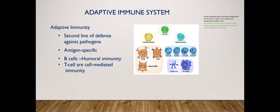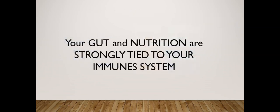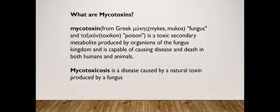You just have to balance out the immune system, and keep in mind that your gut and nutrition are strongly tied to your immune system. If your gut is not functioning properly, if you're not getting enough nutrients because your gut's not functioning, or maybe your diet's poor, maybe it's high in pesticides, maybe it's got a lot of processed foods, maybe you're not eating enough food, maybe you can't digest it, well, you're going to have nutrient imbalances, and they're all tied to the immune system. 80% of your immune system is in your gut. I've talked about that in one of my coronavirus lectures, which is why I can't stand antibiotics, because they destroy the microbiome.